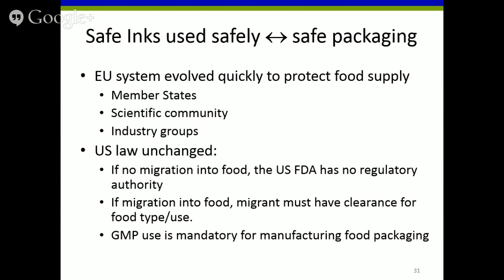So if there is no transfer offset from one surface to the other in roll form or stack form, and no migration from the printed surface into the food contact surface, the FDA does not have authority to get involved. If there is migration from that ink material into the food, however it happens, that migrating chemical species must be cleared for the food type and the use conditions associated with the food inside the package.